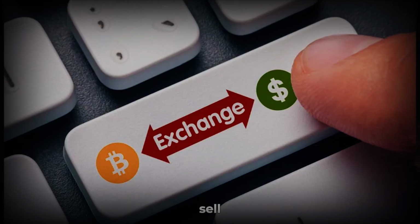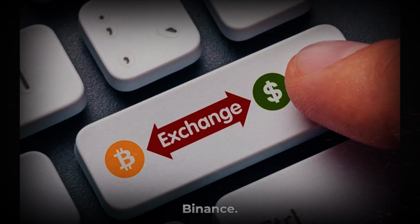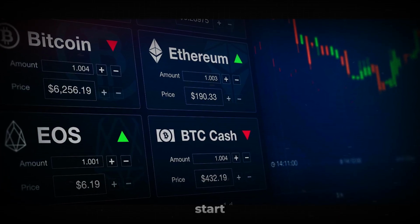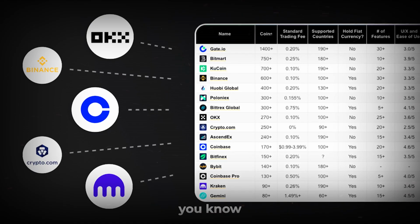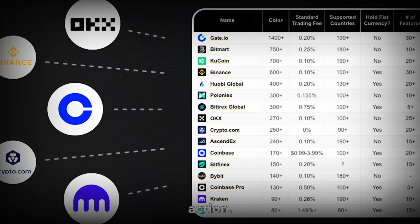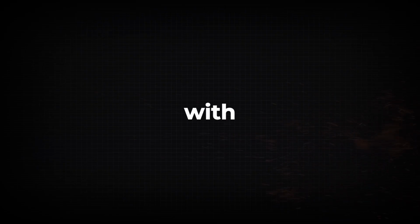Exchanges are where you buy and sell crypto: Coinbase, Binance, Kraken. These are like the stock markets of crypto. You can start with as little as $1. Once you know that, you're good to go. Don't get stuck learning forever. Take action.